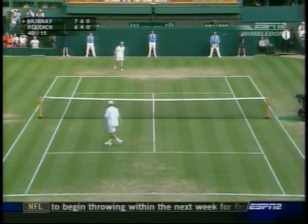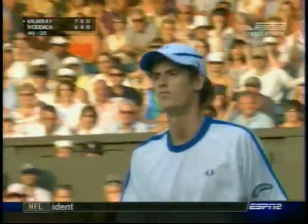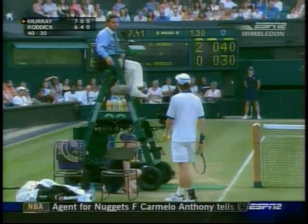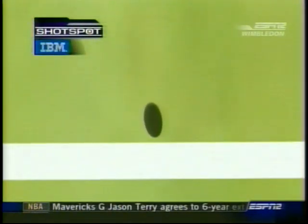It looked like that got the line. I saw some chalk. Murray wants a call. At least the fifth. No! I was standing on the baseline. I had it behind me. I'm not sure it was a foot out, but no. Let's see what ShotSpot says. In fact, it was barely out. It was out.